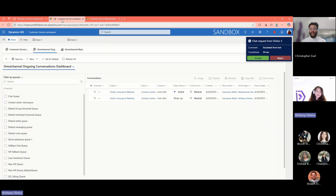On Carlos's side, we can see that he is in the customer service workspace in the Omnichannel ongoing conversation dashboards, where he can see all of his team's chats, messages, chatbots, IVRs, all of that together, as well as on the right side, he can see all of the current conversations that he and his team have had with the subject, what channel it came from, the status, and even customer sentiment, whether they're neutral, happy, or angry.